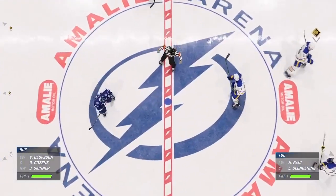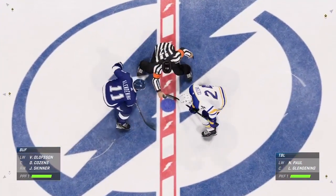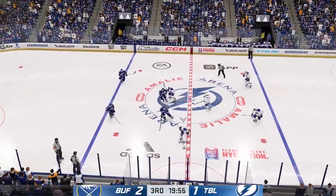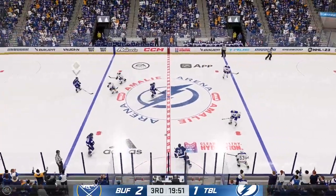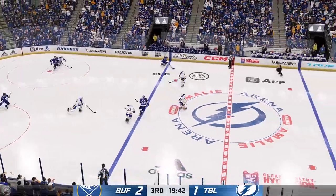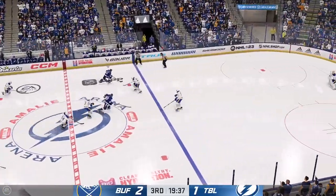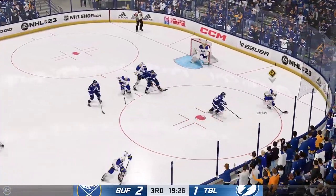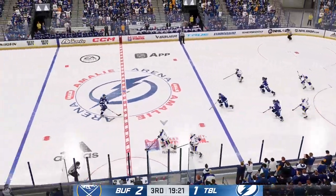To drop the puck here in period number three. The Sabres power play continues to start the frame, and they win the draw. Takes the feed from the left side. Pass across to Glendening. The Bolts are across the line and into the offensive end. And too much traffic in front blocks that one.